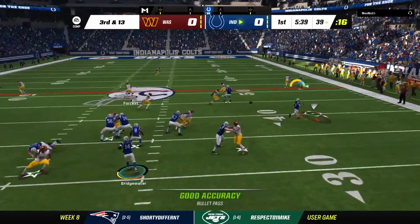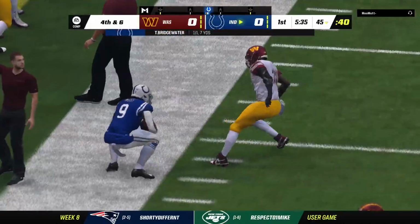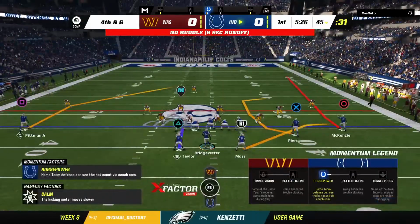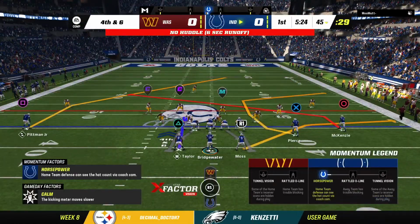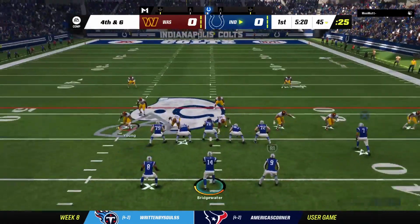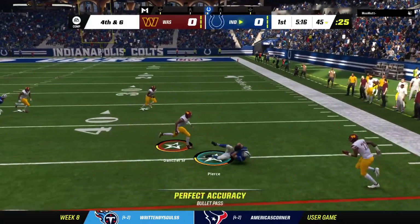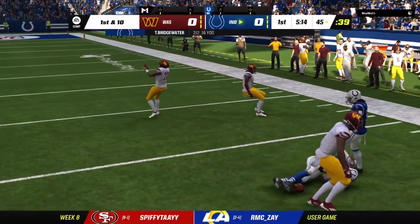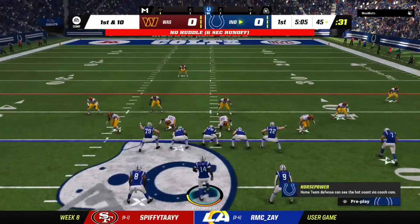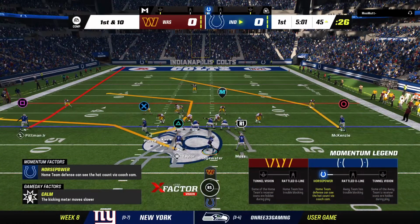Now on 3rd and long, they'll look to throw. He'll swing this out to Moss, and he can only manage to get this to the 45-yard line, well short of the 1st. 4th down, they're going. Bridgewater. This one completes Alec Pierce, and he is going to have a Colts 1st down as they manage to convert. And that'll keep the drive alive.